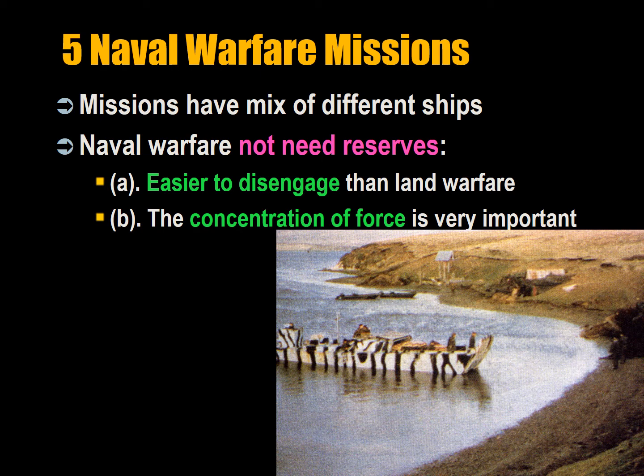However, at sea it is usually less useful than in land warfare to have reserves, for 2 reasons. One, it's easier to disengage in naval warfare than it is in land warfare. So ships can respond easily to new contingencies. They simply turn around and move away at flank speed, which is maximum speed.